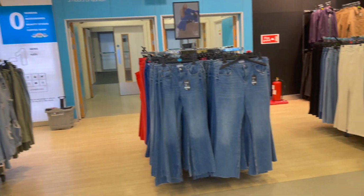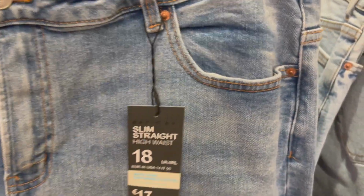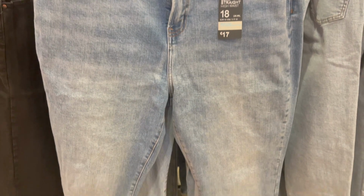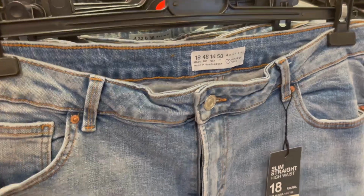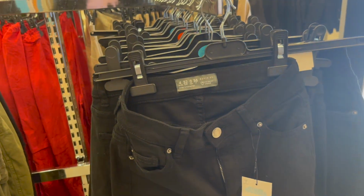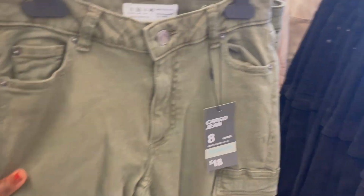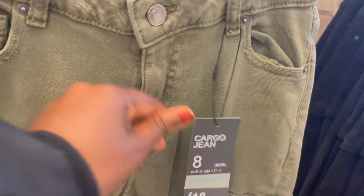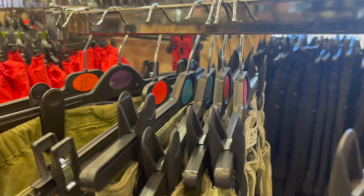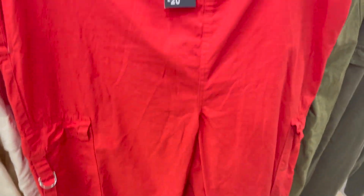Like the denim and trouser area. Look at this denim. I like it. I think I'm going to get it for £17. Just a straight cut denim. I like this one. Look at some cargo pants. This one is small. This is for 18. Let's check their bigger sizes. Okay, I can see 16, but I can't find a size here. This is red. All these are cargo pants.